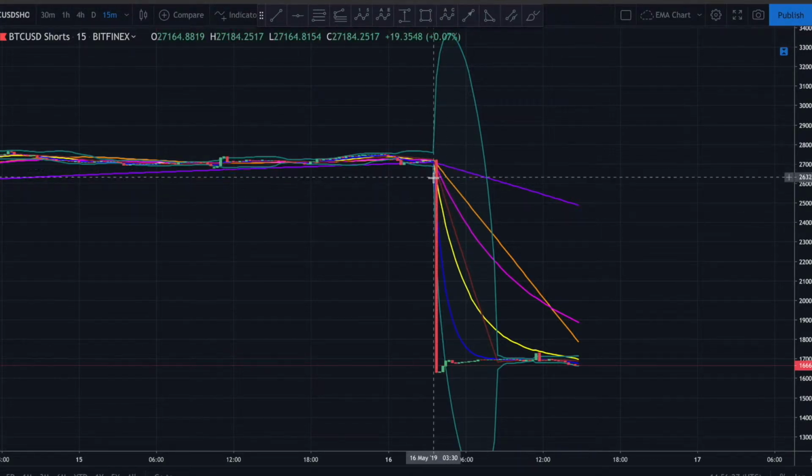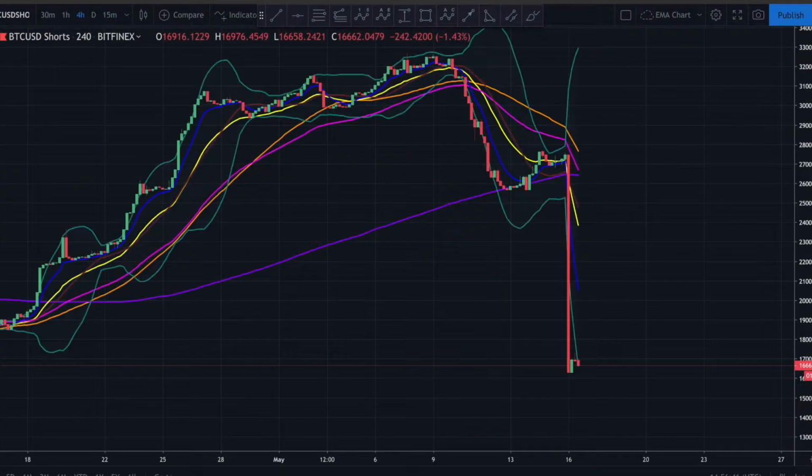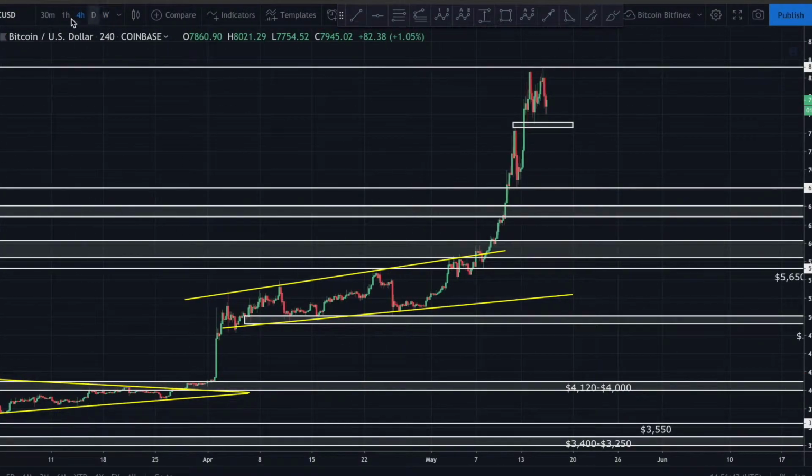Typically, what happens when you dump your shorts, guys? Typically, when you dump your shorts, you buy, right? That's how you close your short position. You buy. So, if we look at when this happened on May the 16th at 3:35 UTC, let's come over here and check what was going on with price at 3:35 UTC.